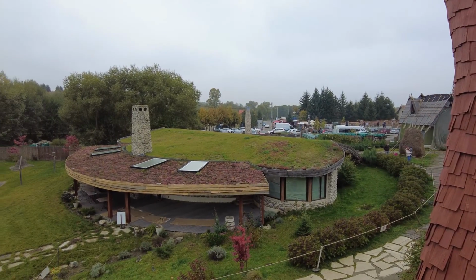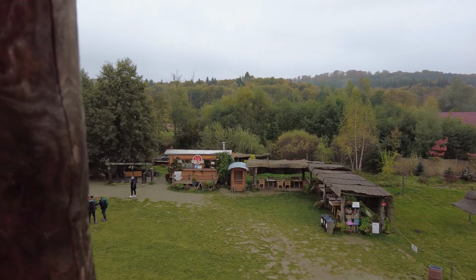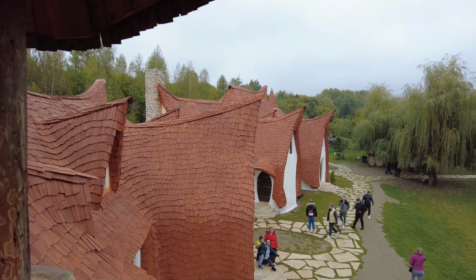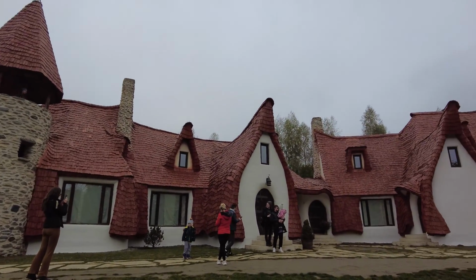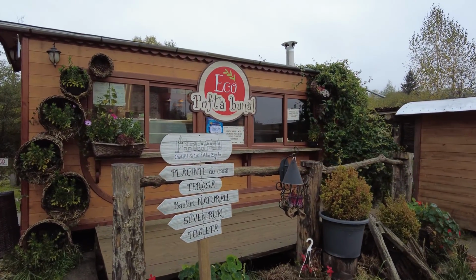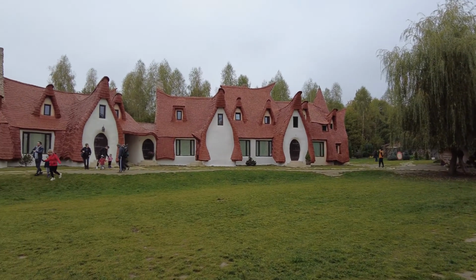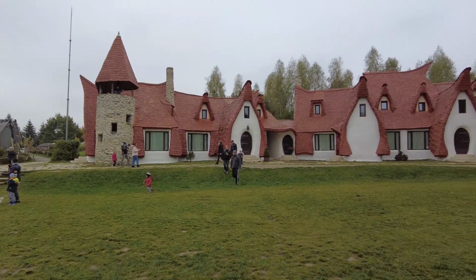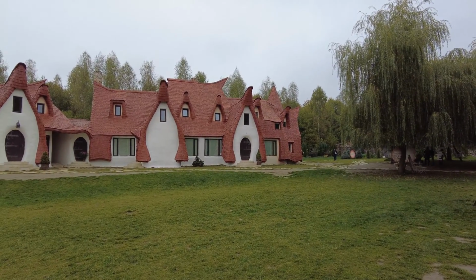And this is what we can see from the tower of the castle of clay. This is the entire area. There are a few tourists here. This is a place where you can have something to eat. Some people are taking photos. It's pretty animated for this time of the day. It's around 10 o'clock in the morning.